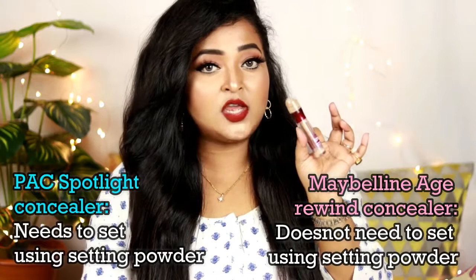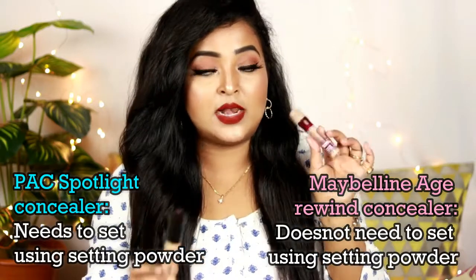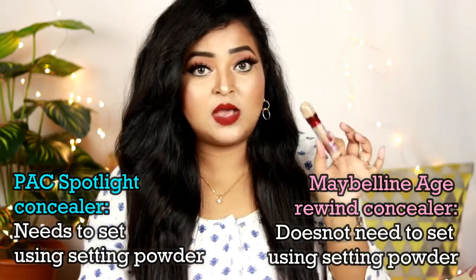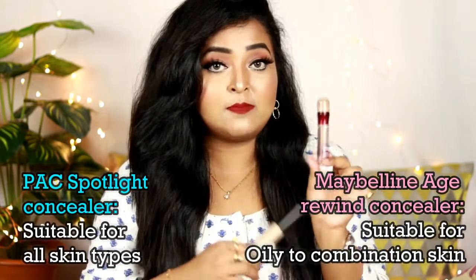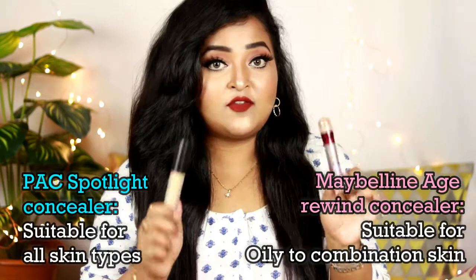But if you have very oily skin, you can set this as well. But I prefer not to set my Maybelline Age Rewind Concealer with the help of any powder. Both of these concealers claim to be suitable for all skin types, guys. But I would suggest that if you belong to the oily skin category, you can try the Maybelline Age Rewind one because it has a very nice matte finish which looks good if you have oily skin.